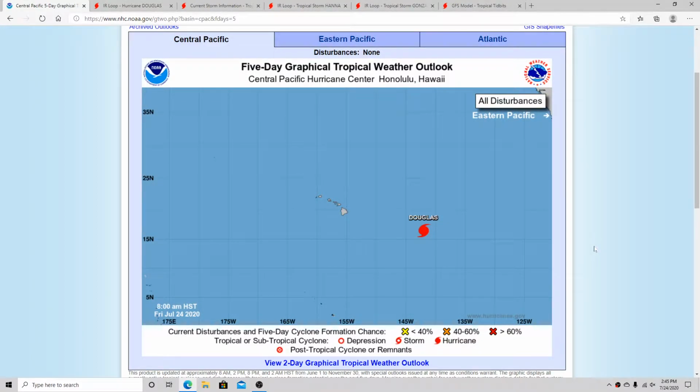Today we'll be taking a look back at the tropics again. We still got Major Hurricane Douglas still going. We got what's now Tropical Storm Hannah in the Gulf. We also have Tropical Storm Gonzalo, which we have some good news from that system. And we also have another tropical wave to watch, and that one there could bring some trouble in the upcoming days. But first, let's talk about Major Hurricane Douglas.